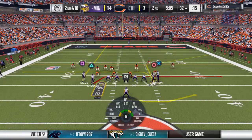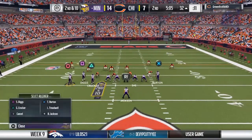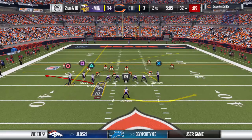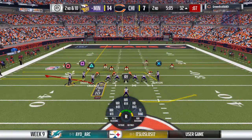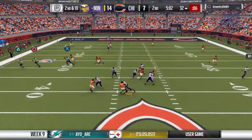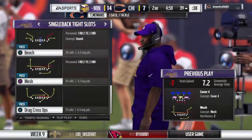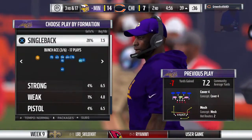They'll send a receiver in motion to the left. They'll try again with the arm here on second down. And down he goes. They sack him back right around the 41-yard line.